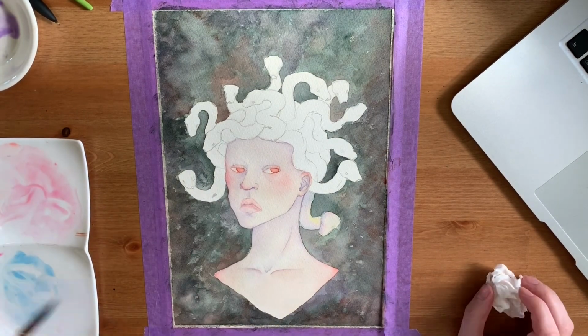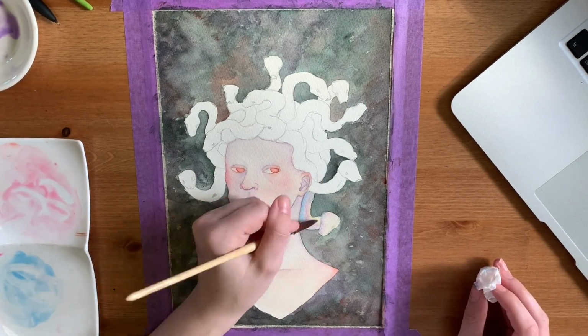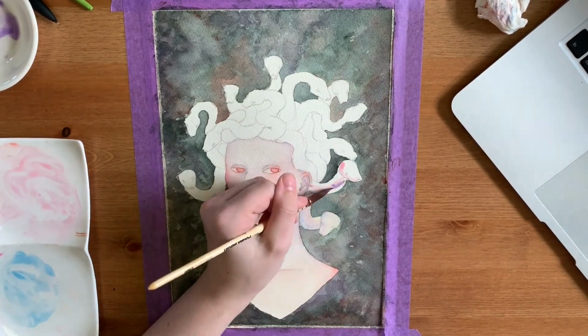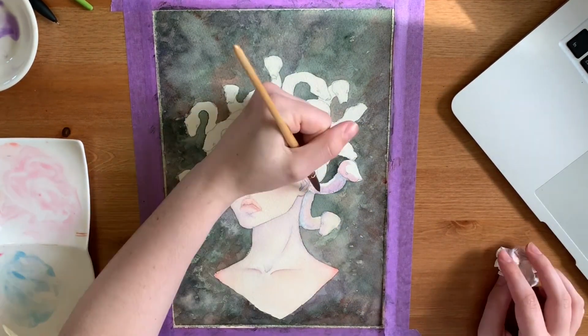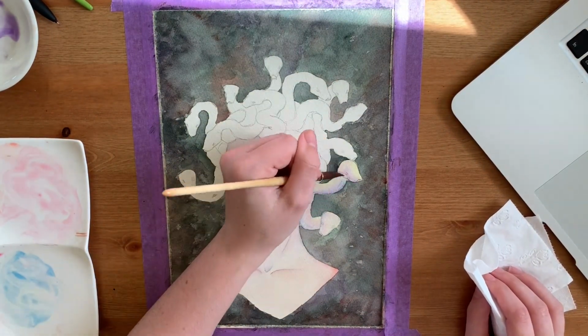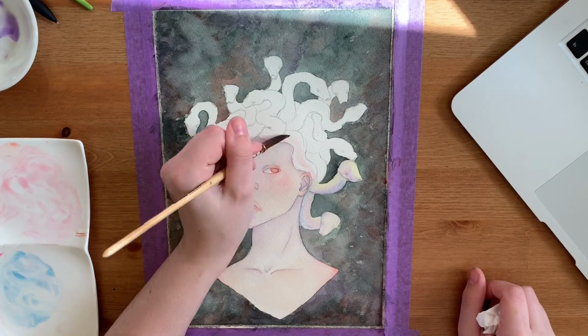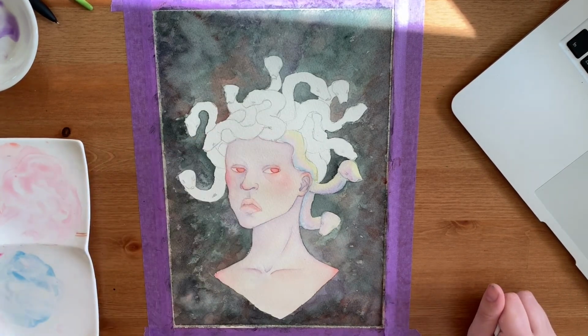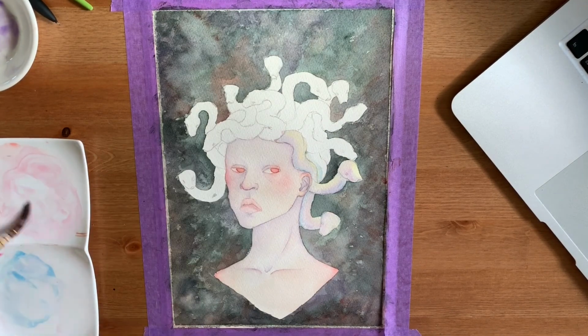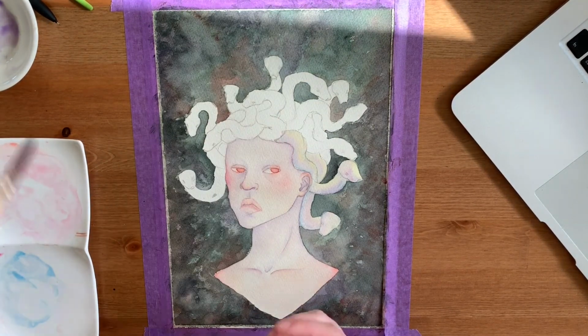So the snakes, they were inspired by a gouache painting of a single snake that I did quite a while ago, which was a white snake. I think it was an albino snake, but it was a white snake, and it had almost this rainbow reflect in its scales, and that's what inspired these snakes. I think I did go a lot more coloured. Coloured, is that the right way to say it? I put in a lot more colour.